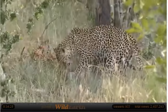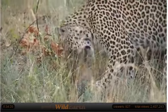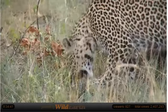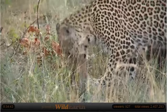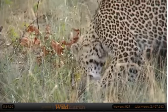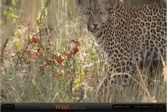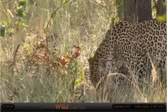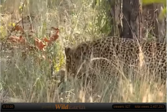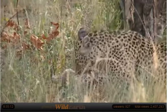And what she's doing now is she's trying to pluck the fur from the kill, which she can do quite easily, it appears. It can be a little bit difficult for her to remove the fur from her mouth. It's easier for her to remove the fur from the animal's body than it is for her to get it out of her mouth. So you may see her shaking her head. She will continue to do this until there's a clear enough patch for her to be able to start feeding on the flesh.